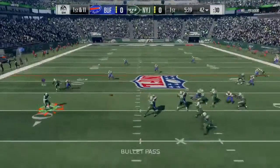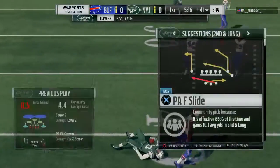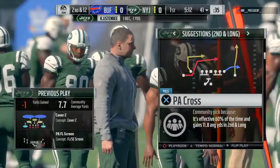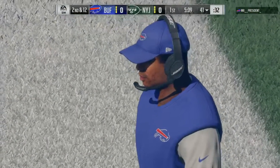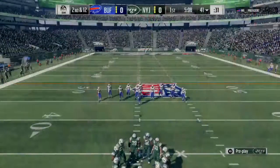They'll set up a throw. Firing quickly here, and that's complete. And he'll lose yardage here, back at the 41. That's going to go as a loss of a yard, and it'll be 2nd down. It's already 2nd and 12.